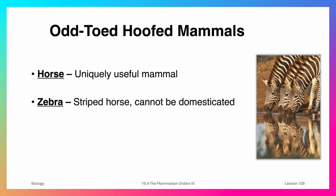The zebra is essentially very similar to the horse. It's obviously striped. The problem with the zebra is it can't be domesticated.